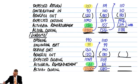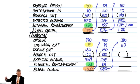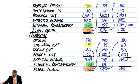So bringing up the 1380, we have 1380, 8%, 1380 times 0.08 gives roughly 110 again. The service cost was 150. The benefits out is 190. So how do I do that? Is that 260, 70, 1450? So we're expecting a liability of 1450, but we don't get that. We get 1408. It's a drop in the liability.